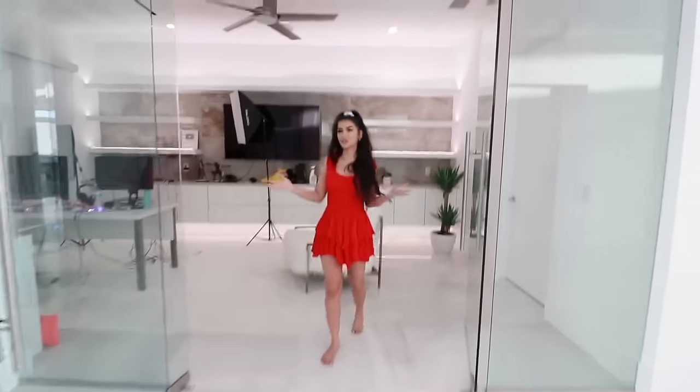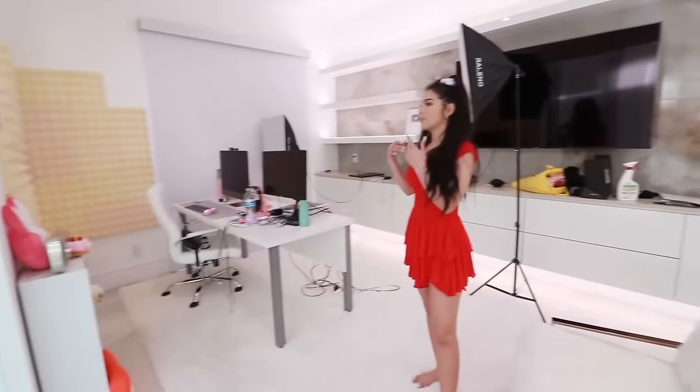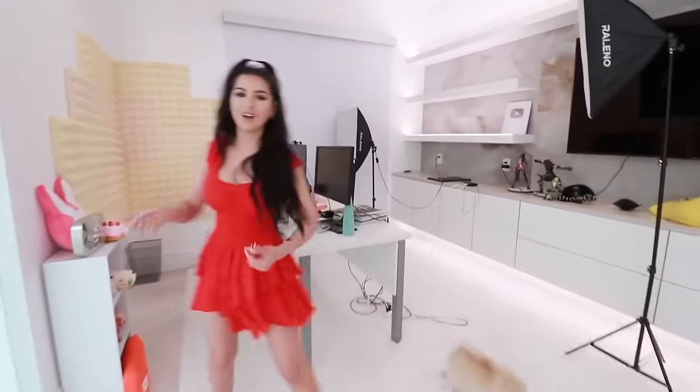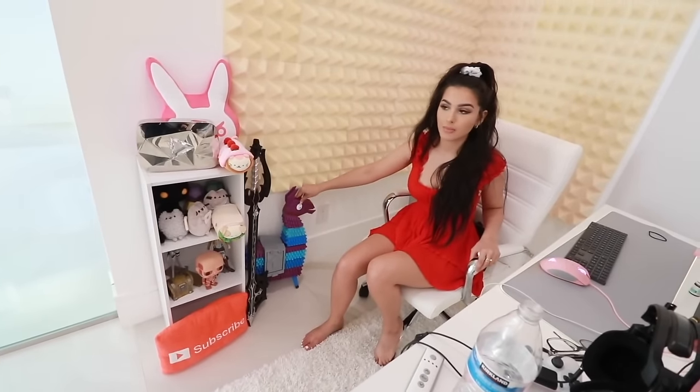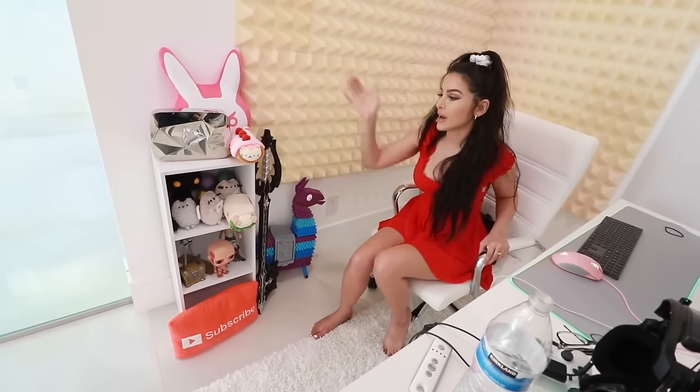Yes, and there are glass doors, which is absolutely horrible for audio quality. So, I had to put up a wall of audio foam. And oh, by the way, this is my setup where I record, where all the magic happens. I finally got my llama sun back after Digital stole it from me for a few months. I got my Oblivion here, I got my little shelf.